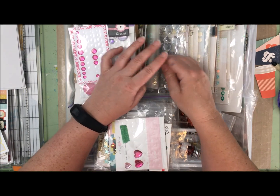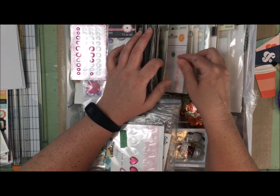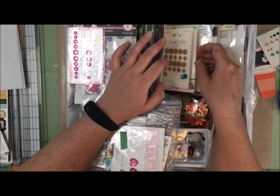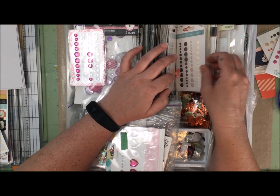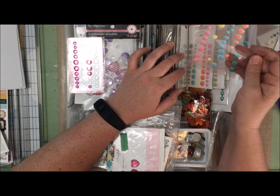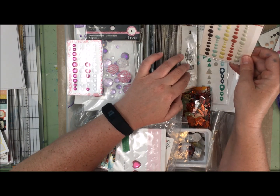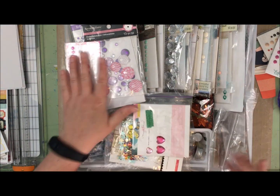Okay, so what do I need? I think I need yellow, maybe some red. What do I have in the way of yellow and red? There's a red that could work. Yellow might work. Just seeing if I have any half-used packages. I don't think there's quite enough in there. Let me grab my other ones.